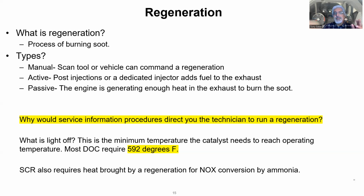So why would service information procedures direct the technician to run a regeneration? Let's say I get an EGR flow code or a mass airflow code because maybe the airflow is being affected by restricted exhaust. Or maybe the EGR gases aren't flowing well because I've got too much back pressure from a restricted exhaust due to a restricted DPF. So many times technicians are supposed to run a regeneration, provided that the engine runs fine.